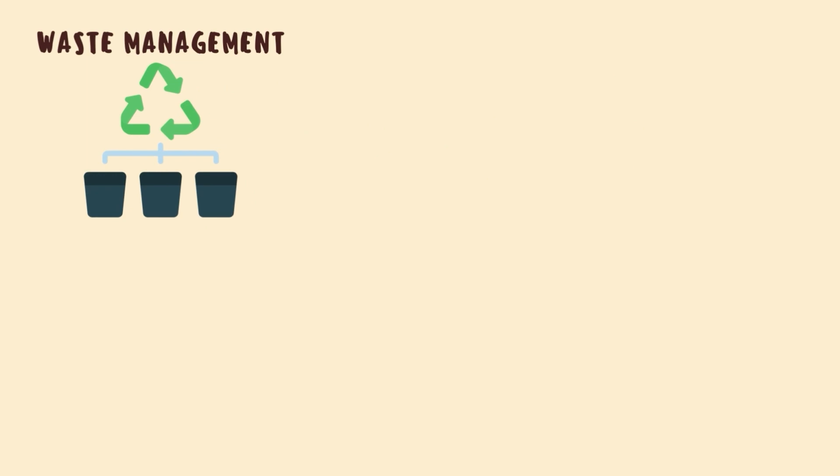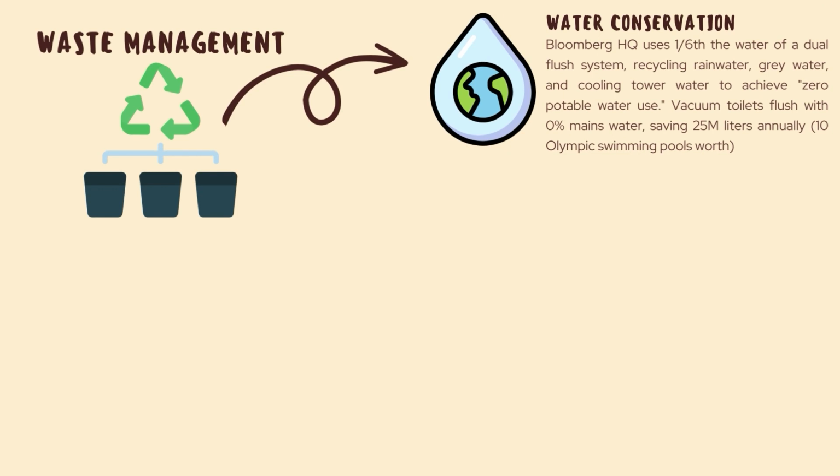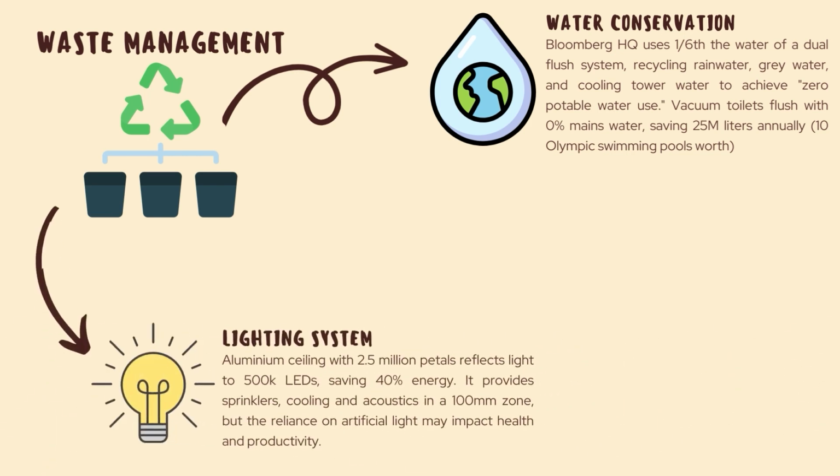The Bloomberg building's waste management system is notable for its 1 to 6 water utilization in a vacuum drainage system, which results in zero potable water use. The vacuum flush toilets are filled by rainwater, cooling tower blow-off water, and grey water sources, saving 25 million liters of water annually. The innovative lighting system with 2.5 million petals operating as light reflectors for 500,000 embedded LEDs saves 40% more energy than standard office lighting.